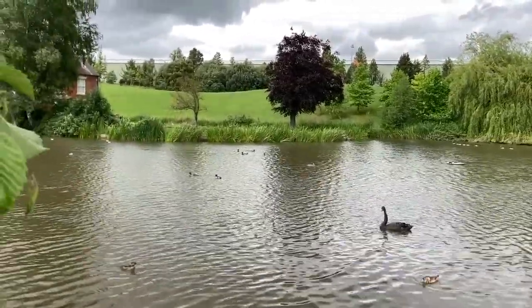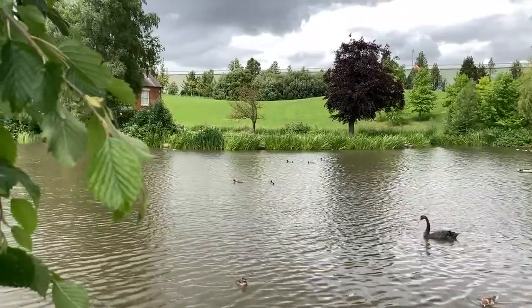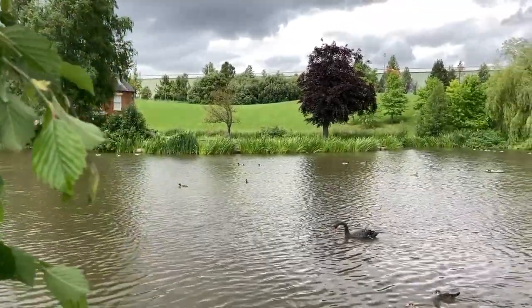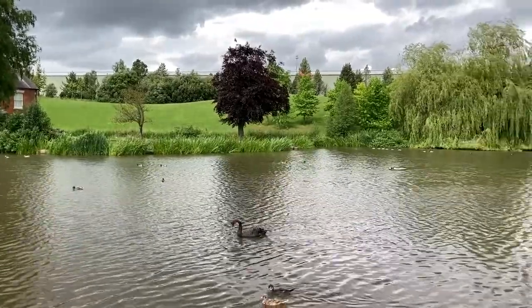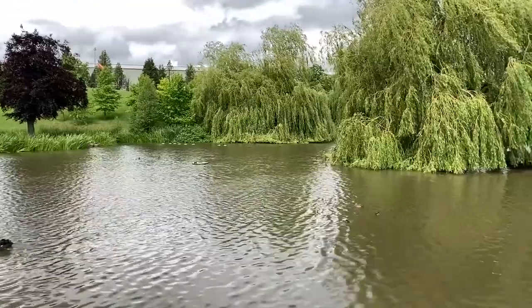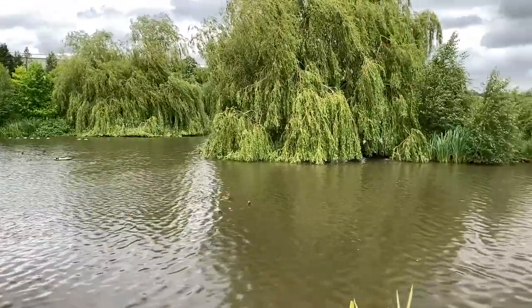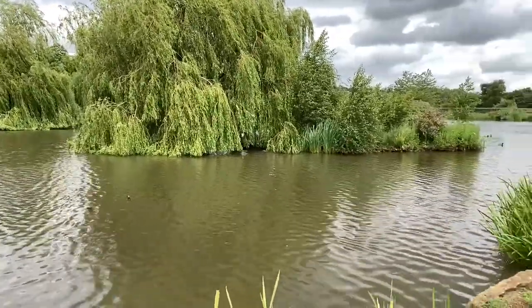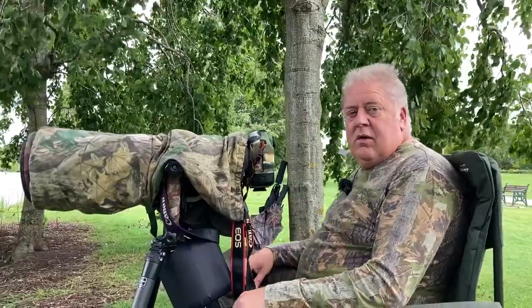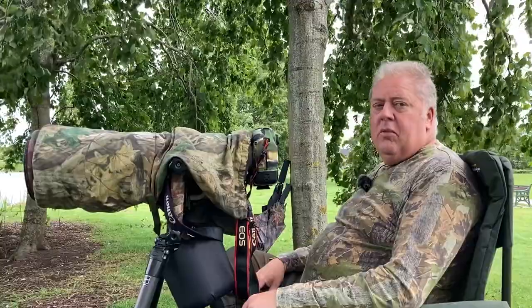And so we're going to be down here for a while. I've decided to sort of hunker down, get the chairs out, get the tripod out, get the 600 out, and sit down and just have a nice chilling time and get some different types of ducks. So there's no reason why you can't be comfortable.